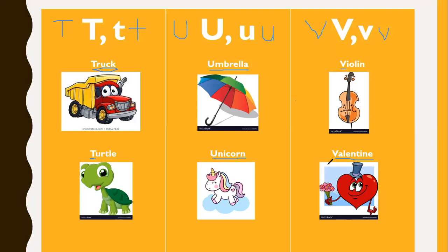Valentine, good job, starts with what letter again? V, good job. All right, remind me again, what sound does V make? Good job, guys. All right, what were our two words that start with the letter V? Violin and Valentine. Great job, guys.